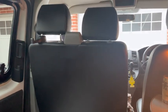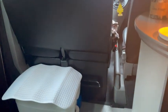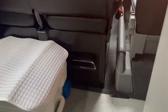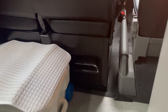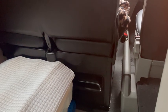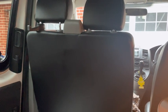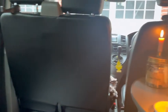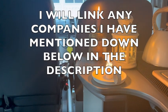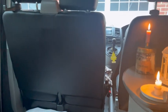Now this seat here came as a double seat, and Mr. P fitted the base to make it a swivel seat. For us, that was quite important, because it is a small space. It means when you've got the table in the van, you can pop that around. You've just got a little bit extra space to work with. I can sit there and cook while I'm making the dinner, make a cup of tea, make lunch. Mr. P can sit here where I am now. We've got the table just here, and it just gives you a little bit more feeling of space.